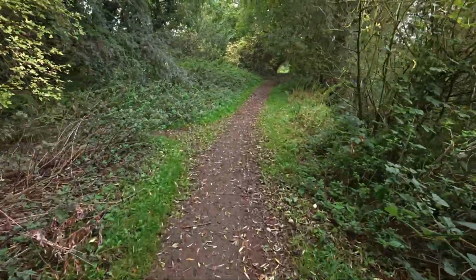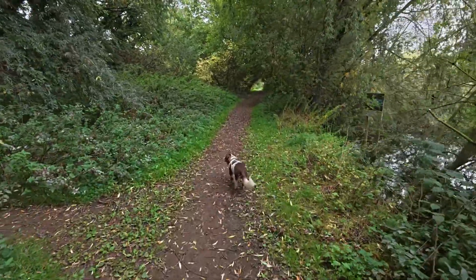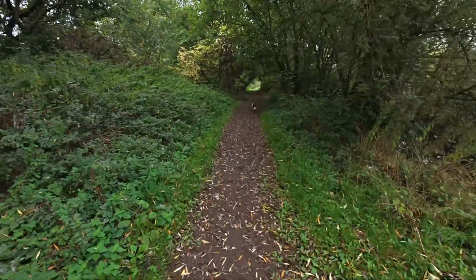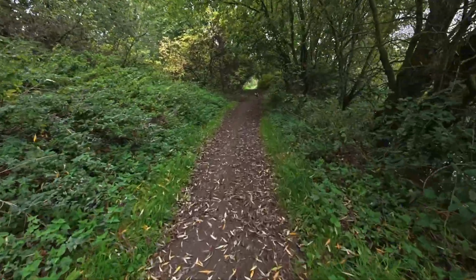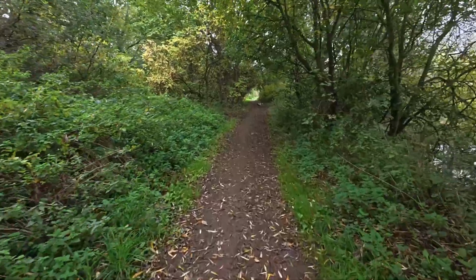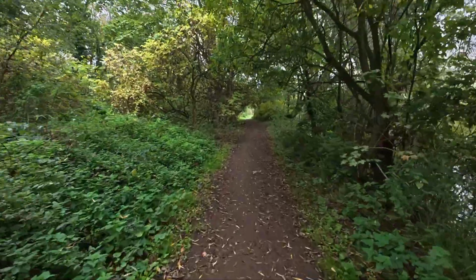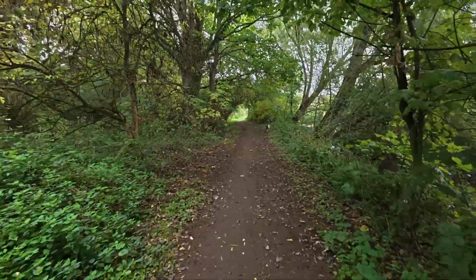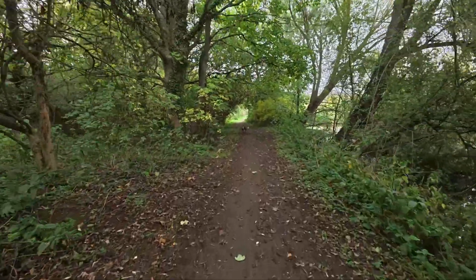So this is a lovely little path trail around this fishing lake. It's not a big fishing lake, everybody. You can walk around it all in about 10 minutes. As you can see, we've got Sky off the lead, Bo's on the lead. Sometimes she just stands still and won't come.